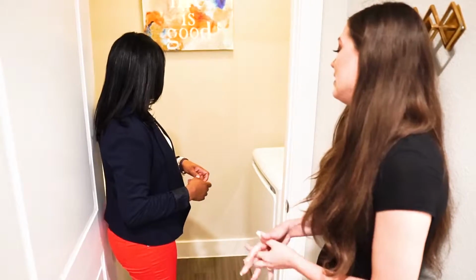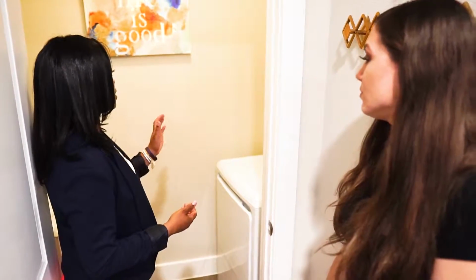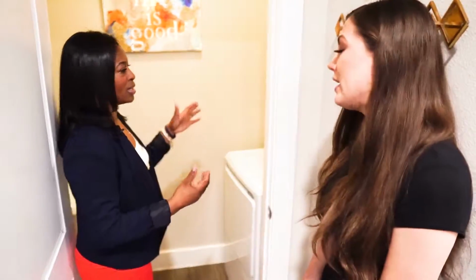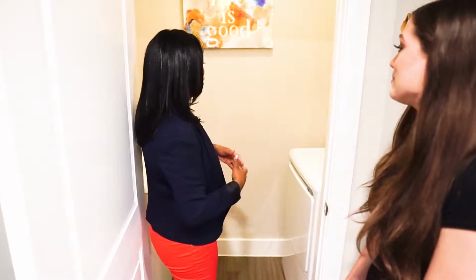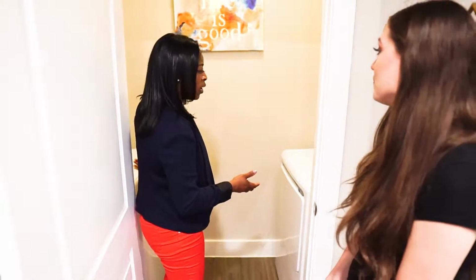And I'm glad that it is full size as opposed to just the stackables that are not, because again, as your family is growing, a mother loves options, and being able to just do all the loads of laundry that you have.